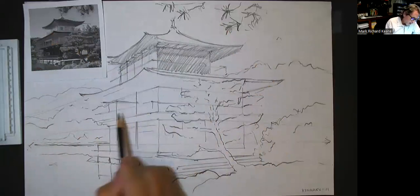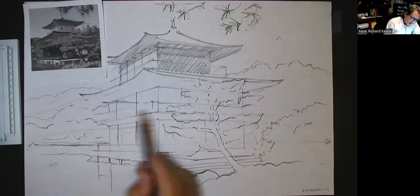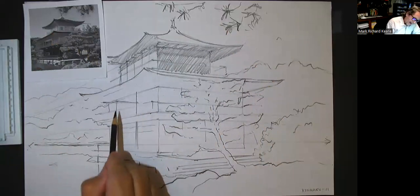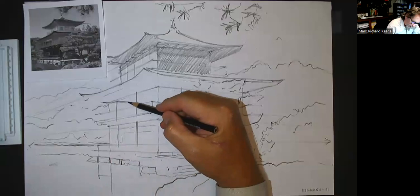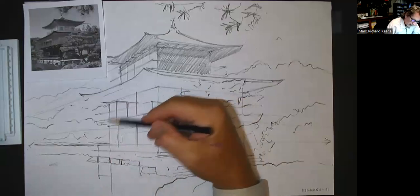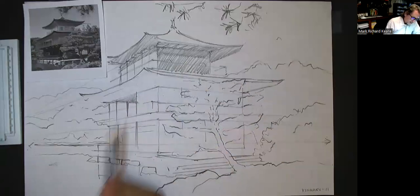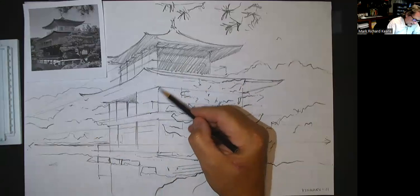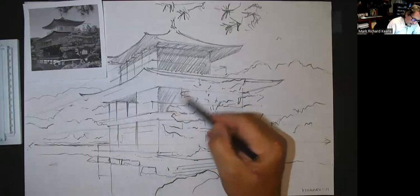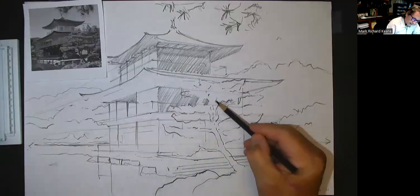Then we do the same for the lower level, but the difference here is that we're going to open up these panels here so we see through this wall back into the other. So we'll see some columns in the distance there that open up that space, but we're only going to see the underside of the interior that gets valued and shaded out. And over on this side, coming down around, and we won't touch the tree just yet.